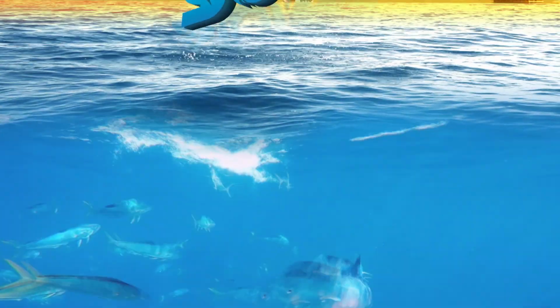So now that these schools are on the bottom, I bet they're already covered up with bait fish, and I can't wait to get out there soon and see what kind of fish are already taking up residence on the latest artificial reefs.